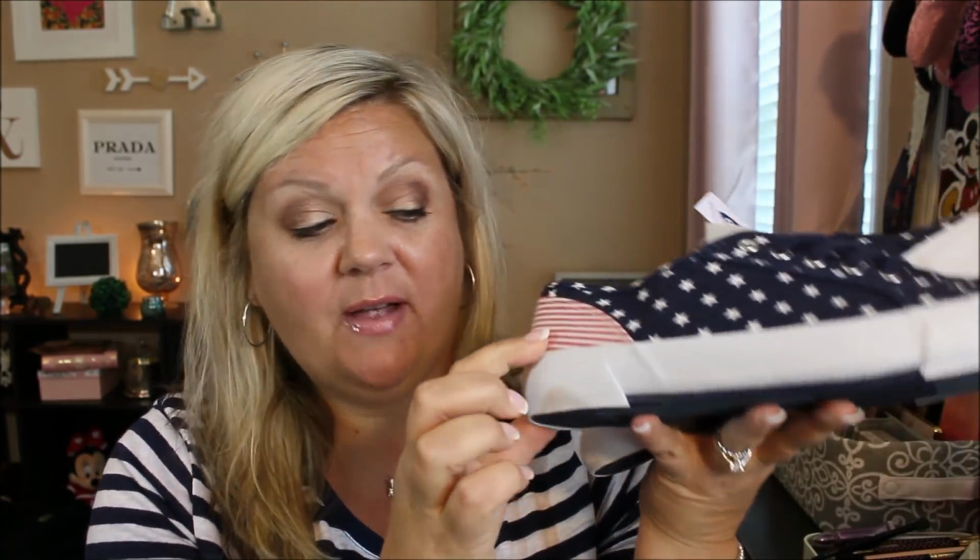Alrighty, so first things first, I fell in love with these shoes. Look how cute they are. They've got red and white stripes back here, and then they've got navy blue and white stars in the front. These are adorably cute.